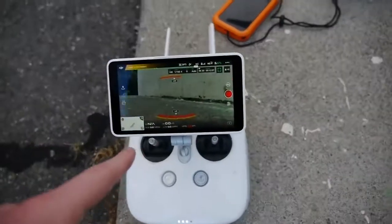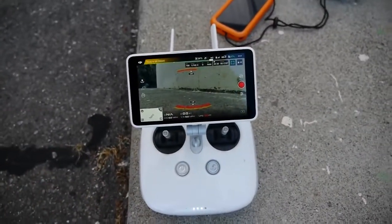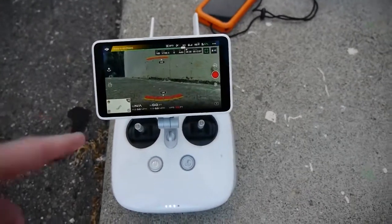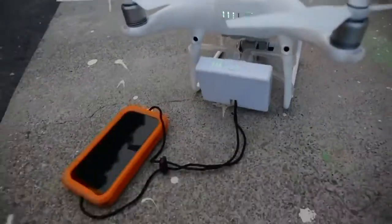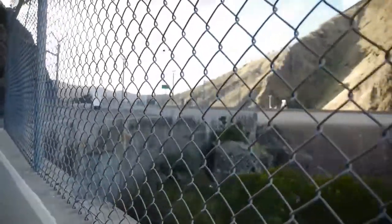Hey guys, so we're at a different location because it's way too windy down there and it's just too high to lift it up. We got the controller, the iPhone, the rig right here. Everything is good to go. We're gonna actually fly right up there and drop it straight down. Let's do this.